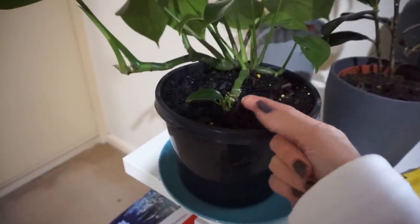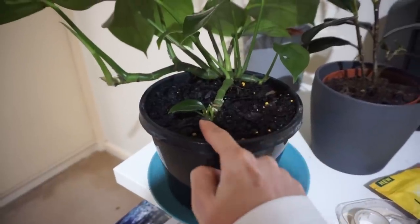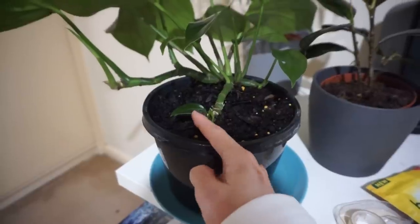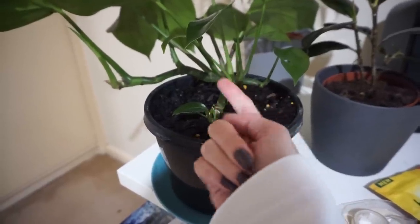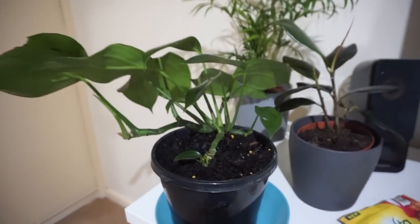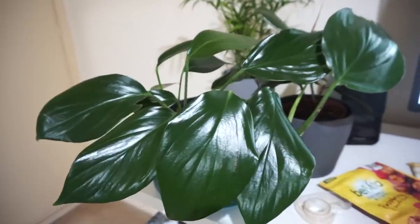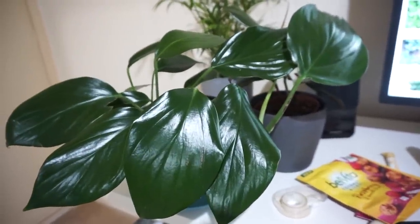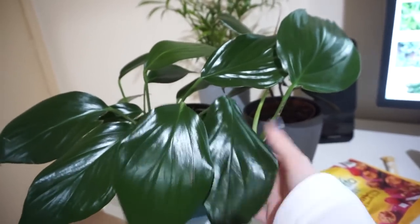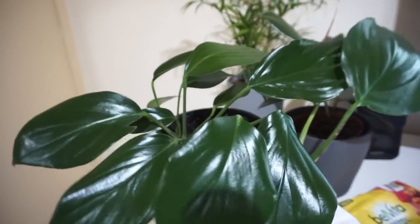And this one I'm going to get while it's an itty bitty baby. I can't do it right now because it's too small, but before it gets too big, I'm going to get it a pole and I'm going to train it to grow up the pole, and then I'm going to have these guys trailing. So it will do both. I'm very pleased with this plant. It was one of those plants that I picked up because I was like, you've got beautiful green leaves and I like the look of you, but then all of a sudden it became something so much more exciting to play with.